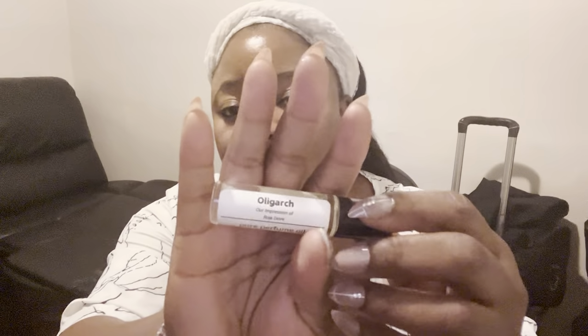You do not necessarily need the original for those if you do not have it. If you have the original, they layer beautifully. It will save your pocketbooks if you're an oversprayer. Just saying, putting that out there. The next one I have is Roja Dove Oligarch.